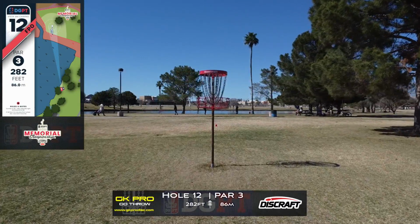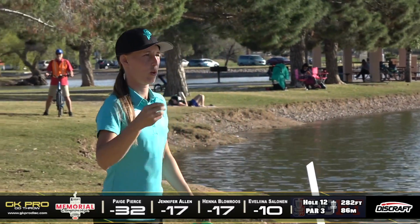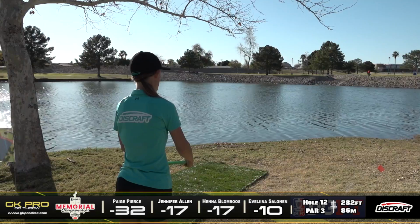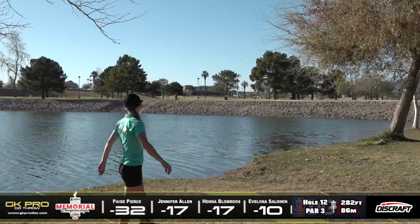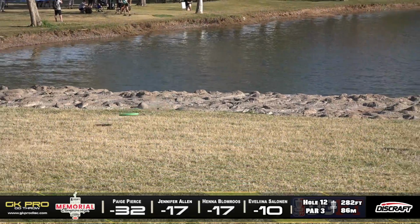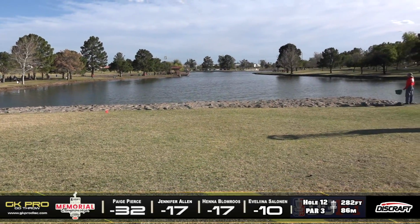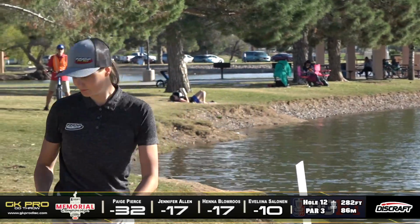I think a lot of these ladies are looking to maybe play a little bit wider, get a little skip towards the basket. Paige actually looks like she's going banger, so she might be going a lot straighter at the basket. Did she throw a banger here yesterday? I think she actually might have. Okay. They're a little bit overstable, but she's definitely looking to go straight at it. She'll find herself just outside the circle. Yeah, she barely gets over that gun night, but it's nice because she doesn't have a death putt now.